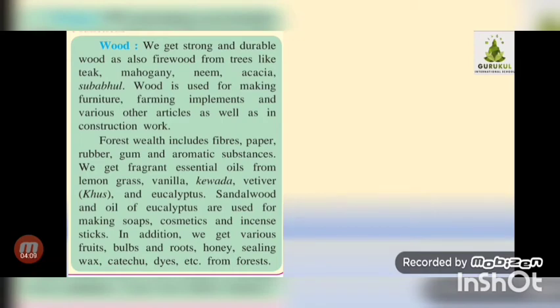Then what else? Sandalwood. Sandalwood means chandan. You might have seen that also. So that sandalwood and oil of eucalyptus. Eucalyptus is nothing but nilgiri. So that nilgiri, that chandan, all these are Ayurvedic as well as aromatic substances, aromatic oils. Essential oils are extracted from these and they are used for making soaps, cosmetics and incense sticks.